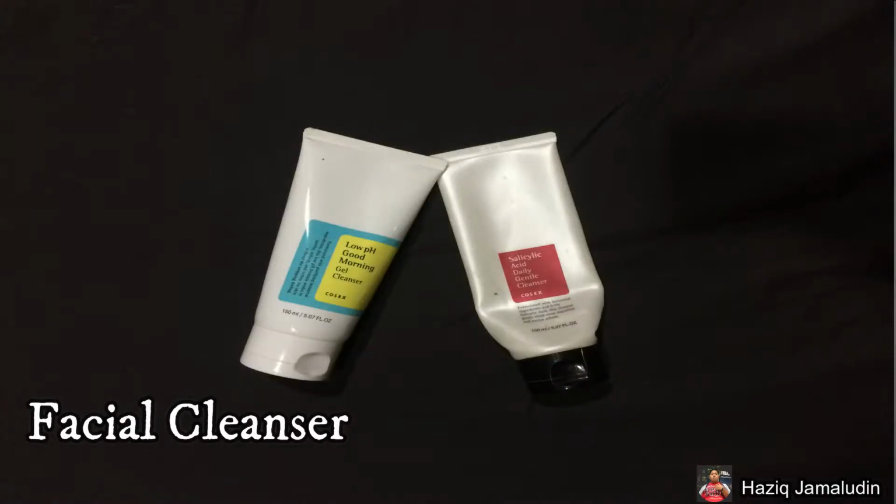Next, we are moving on to normal cleanser. I have two products in my hand. Ta-da! This is highly raved about on the internet by all the Korean skincare lovers. This is COSRX's two-star product. The first one is the Low pH Good Morning Gel Cleanser. The second one is the Salicylic Acid Gentle Cleanser. I'm using the Good Morning one in the AM and this one in the PM.